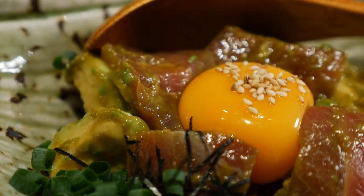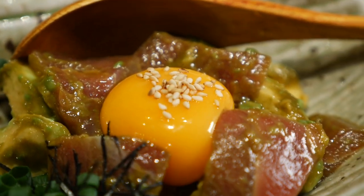It's kind of got a smokiness to it, but then the sesame oil brings out that toasted nuttiness. And it's just the texture, because the tuna is so soft and so is the avocado, and the two kind of break down into this harmonious experience in your mouth, but then that nuttiness gives it a little bit of pep and character. And I'm not talking to you anymore. I'm going to enjoy this.